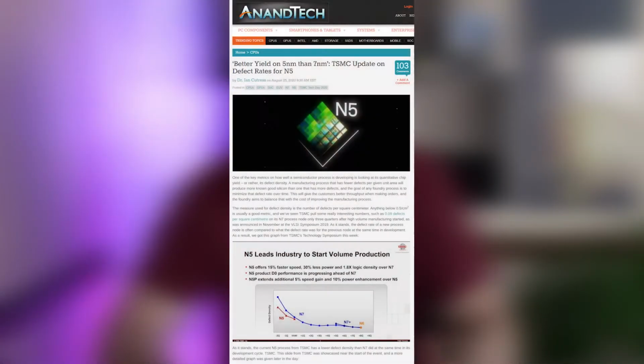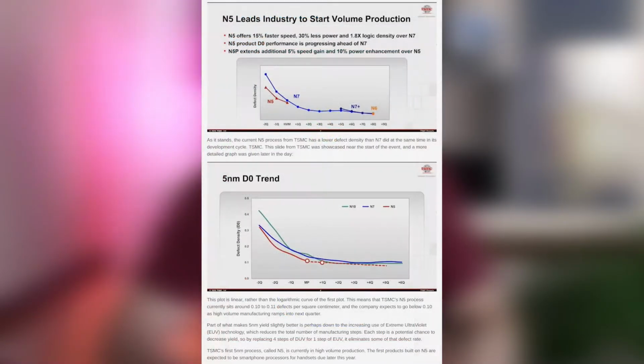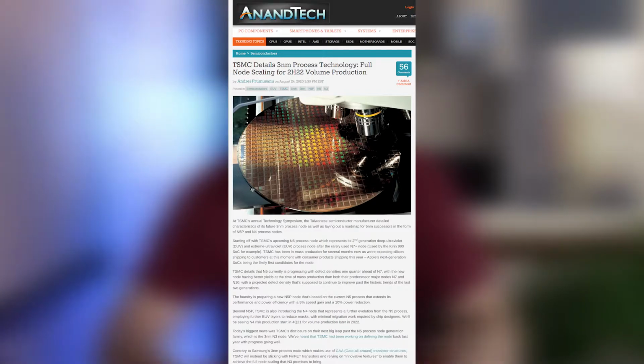TSMC's 5 nanometer node is already in mass production, making chips for Apple, Marvell, Ampere Computing, and others. And they've stated that their 5 nanometer yields started off better than their 7 nanometer did, and they're continuing to improve faster than 7 nanometer did. Their 4 nanometer node is a variant of 5 with minimal migration work required by chip designers. And their 3 nanometer node goes into production in the second half of 2022.